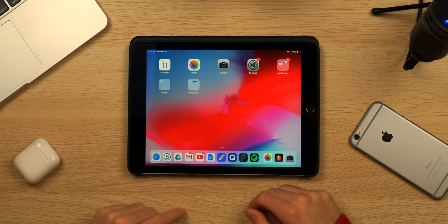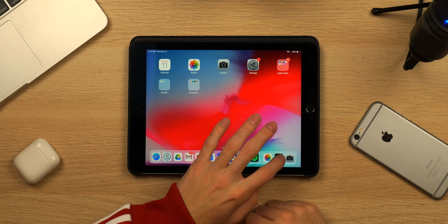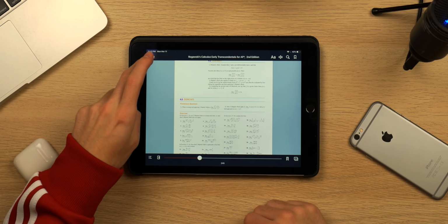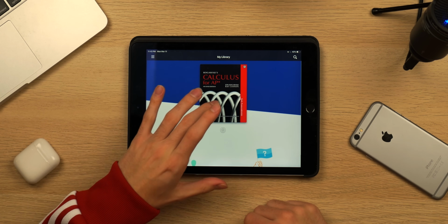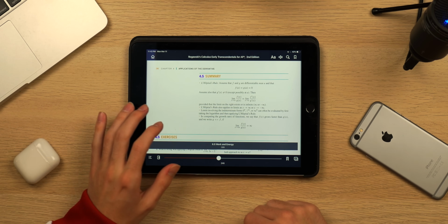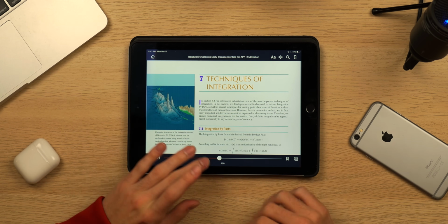Let's go back home. Let's go into my math textbook app. This is for calc. And yeah, it's just smooth overall, even though this app is so poorly optimized. I hate it. But yeah, things load up quickly. I really don't have any issues doing any of these kind of textbook-oriented tasks.